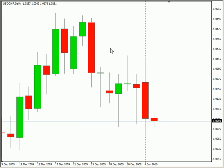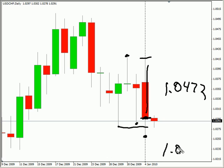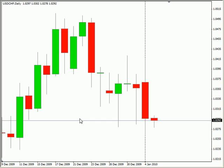Okay, now looking at the US Swiss. This pair moved higher, didn't break previous highs of 2 sessions ago, did close lower. It did move lower and break previous sessions' lows, but did close a little bit higher. Overall moving sideways with a bias that is sideways. Look for it to potentially go as high as 1.0472, possibly as low as 1.0209. Look for some resistance around 1.0422 and look for some support around 1.0275.